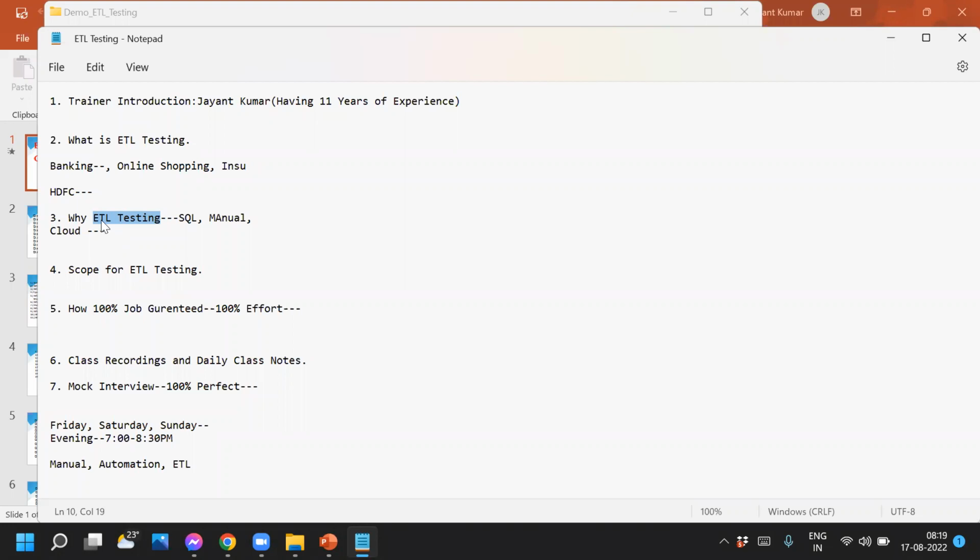So the scope for ETL testing is also very good, very bright, because as you know, in the COVID time, over those 2-3 years, we generated a lot of data, correct? Everywhere, at home, you were buying your medicine and your grocery items like vegetables, rice, atta, whatever it is, online only.